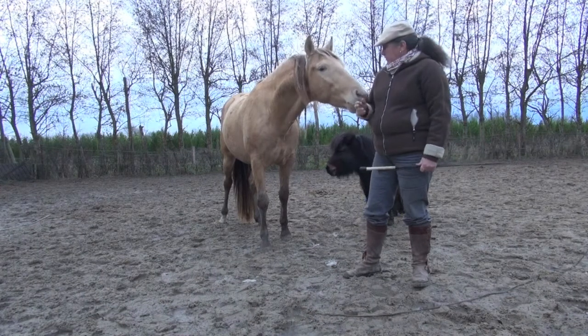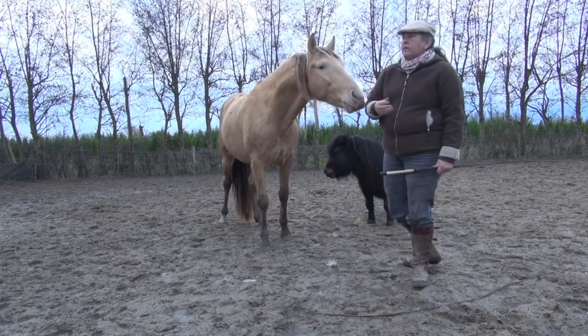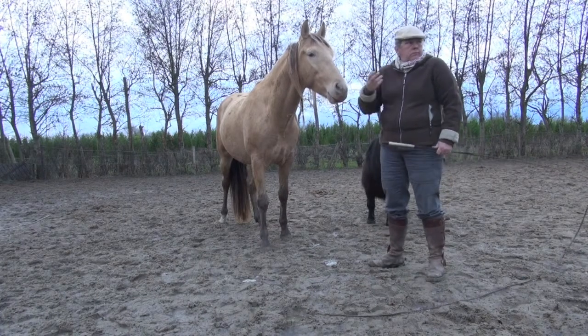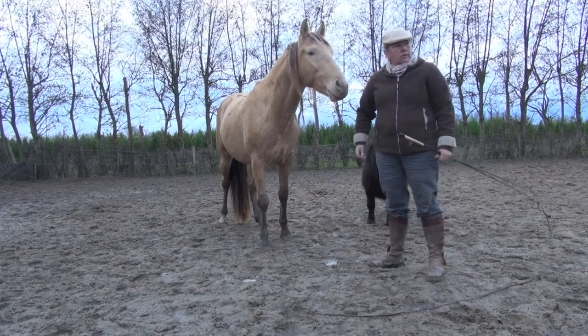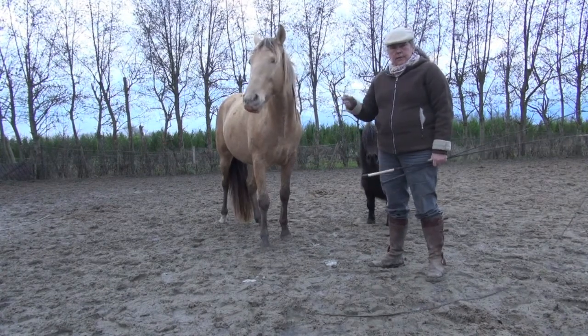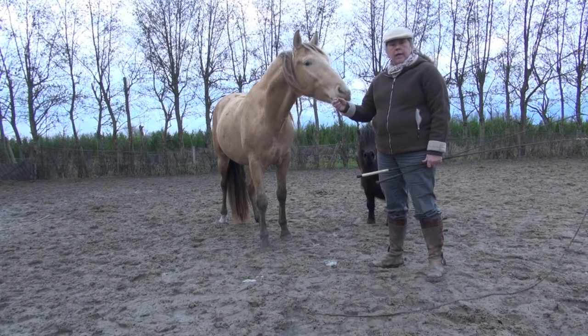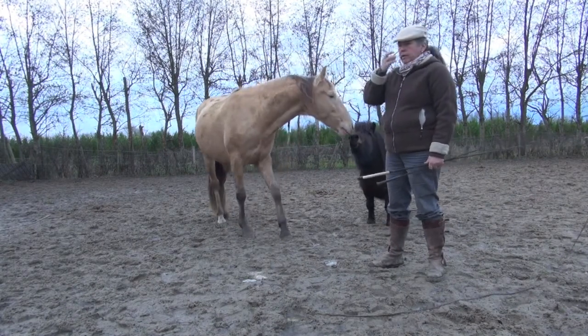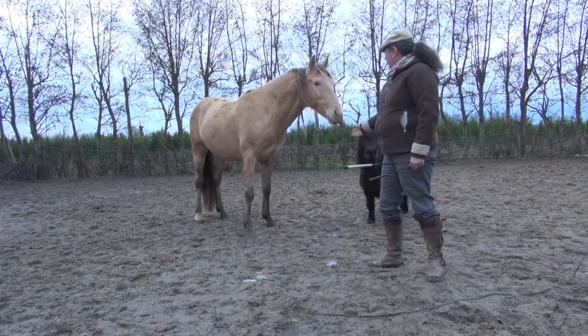When they're together with me, I'm going to show you how I touch. He's now asking me for food, and I say, well, no, I'm not going to give you any food. So I'm just letting him touch my nose, touch my hands, my nose. He's nosing a little bit. He has been eating of the trees, that's why he has a red mouth.